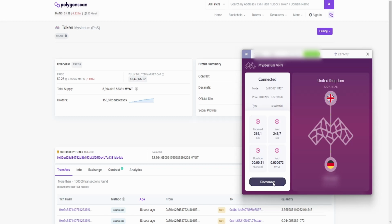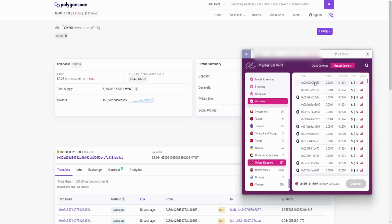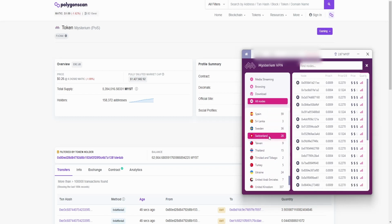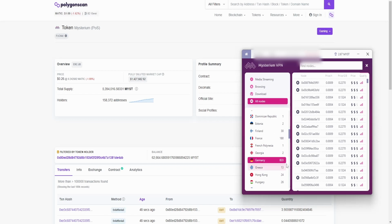What you could also do is, if I click on Disconnect, I could change over here to the Manual Connect, and now I can either try to find a node by its node name. All of them have, similar to a wallet address, some numbers. I also could try to find a node in a specific country, for example, Switzerland, Thailand, whatever I want to choose. But most of the nodes sit either in the United States or plenty of them are also in Germany, as far as I know. Around 833 are in Germany.